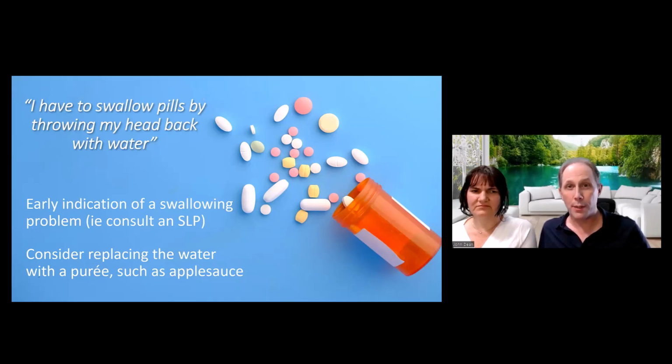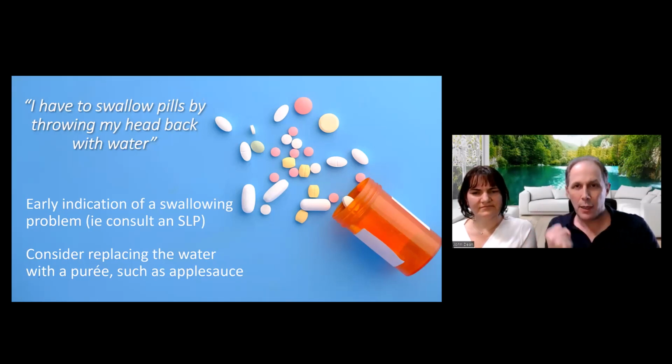Applesauce is a really good one, or something soft that you can actually put the pill in, or take a spoonful and then swallow with the bolus, with the puree instead of the liquid. When you think about taking a pill with liquid, you have this really solid object with edges on it that doesn't really have any flexibility. It's the size it's going to be.